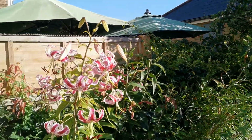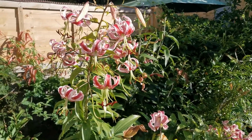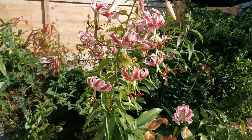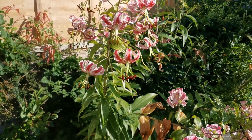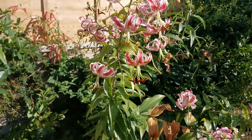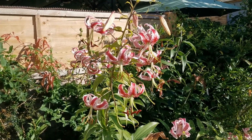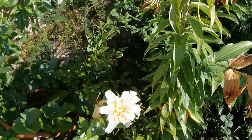Today, the 1st of August, I'll talk about my garden, indeed, at the start of the month. I have the last lilies in flower, and I have just a few in bud, and the ones in bud I think are the last ones, some of my favorite, the Lilium Stargazer. However, let's start with the ones open at the moment.